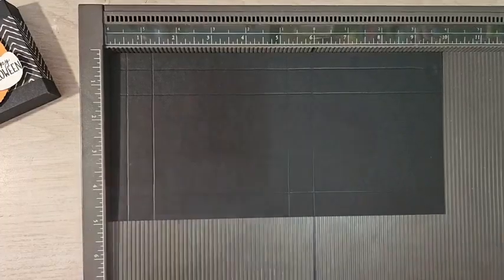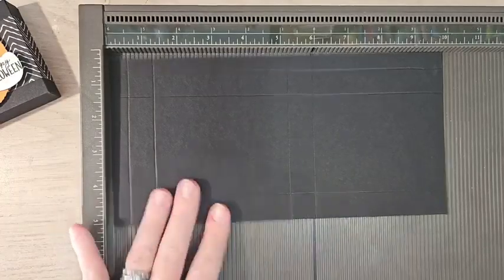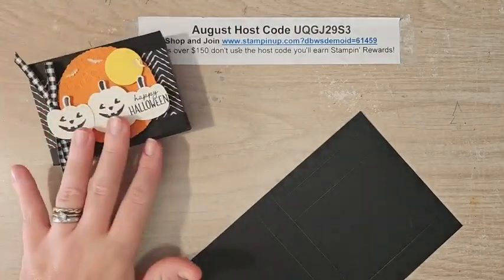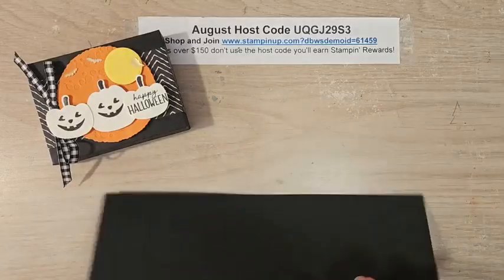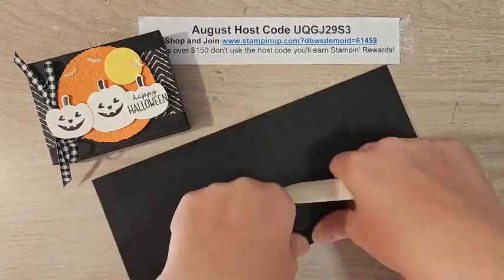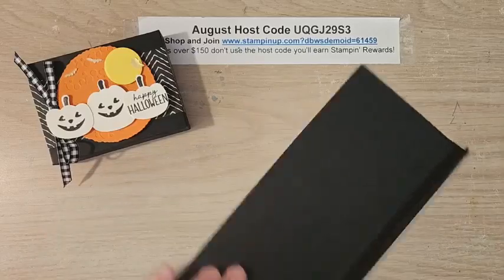Now, all of those measurements are in the video description, so you don't have to worry about writing anything down. And again, they'll all be on my blog later. So bring this in. Let's bring our bone folder in. Don't forget to always use your bone folder when you're making boxes. It is your secret weapon.